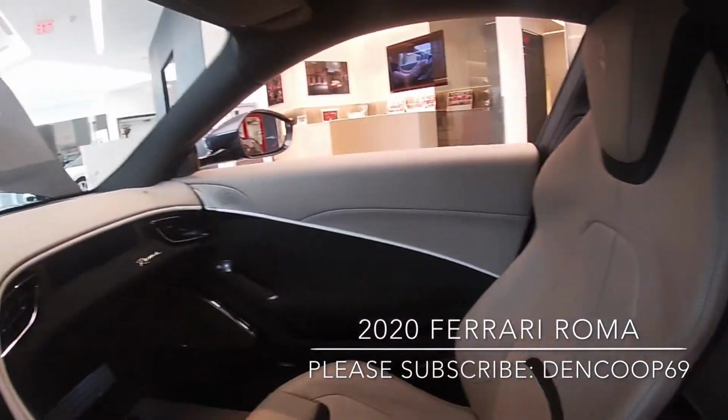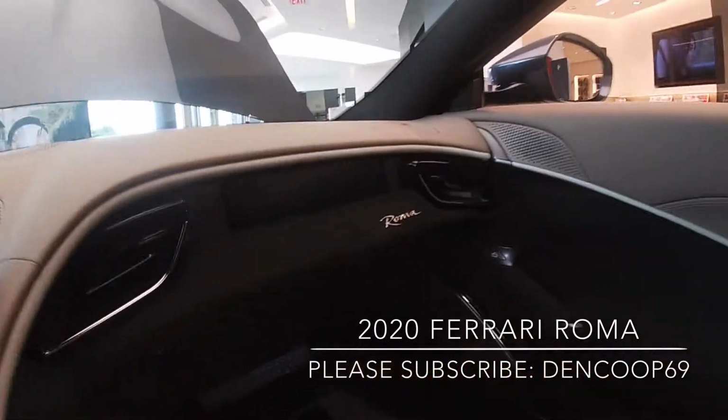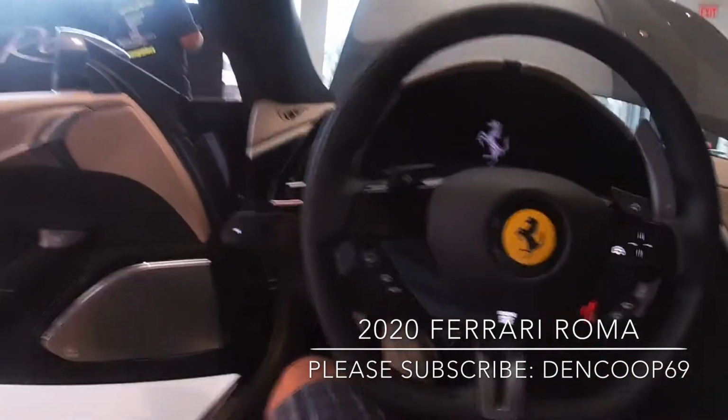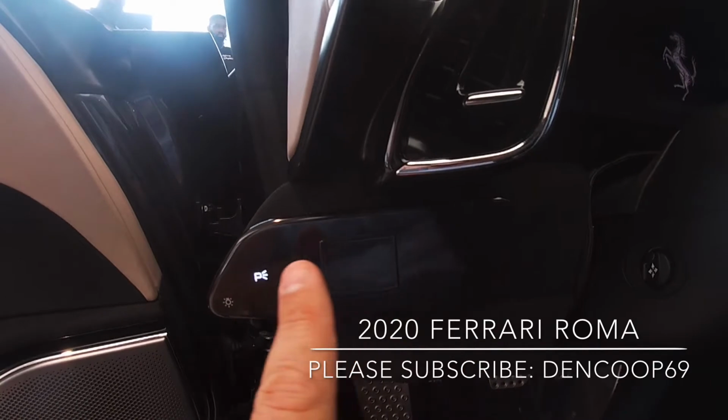Because guess what? Lamborghinis are now more German than Italian, right? They're owned by the VW Audi group. But this car is insane. Beautiful. They did an amazing job, and for the price point, honestly, look, even for the lights, everything is touch. There's no physical buttons anywhere. Beautiful.